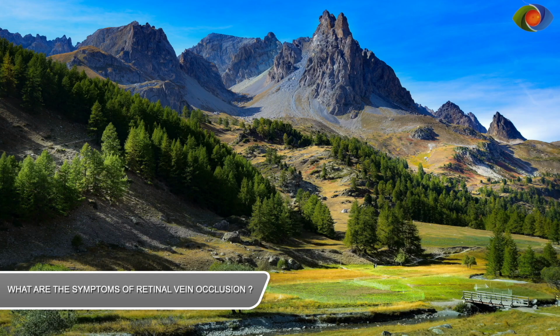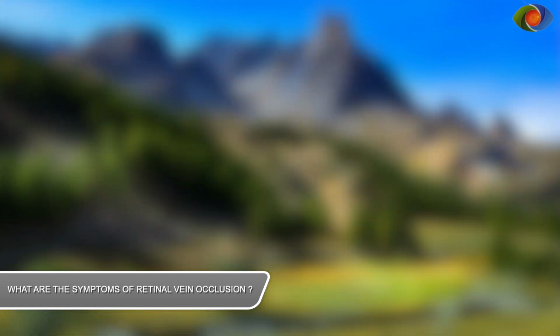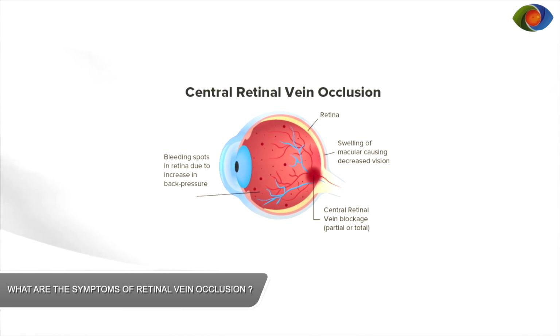Retinal vein occlusion is a catastrophic event in the eye. Because of that, it is usually very symptomatic. It causes sudden, painless decrease in vision in the eye. And usually the patient will notice that there is a drop in vision, and sometimes it will be on waking up in the morning, but it can occur during other times also. Central retinal vein occlusion is very symptomatic that way.